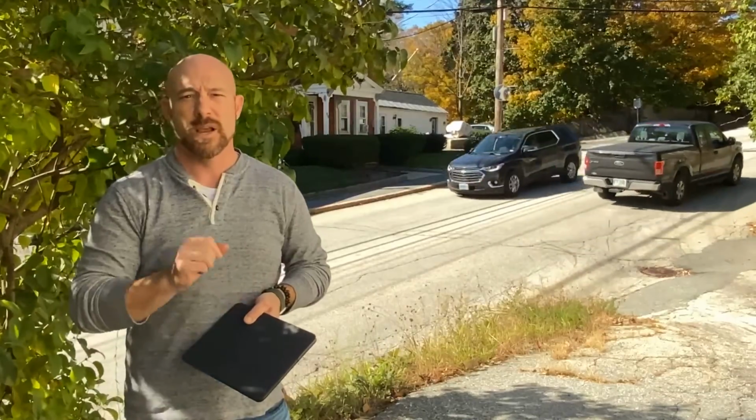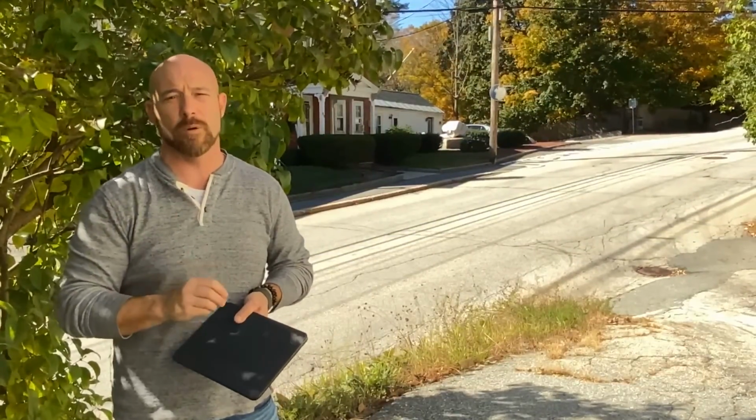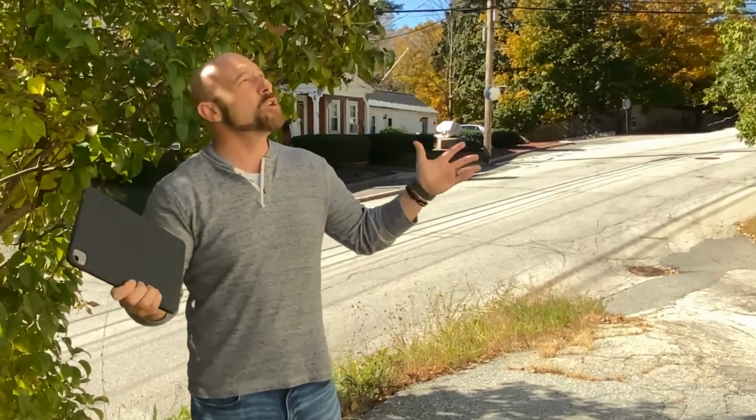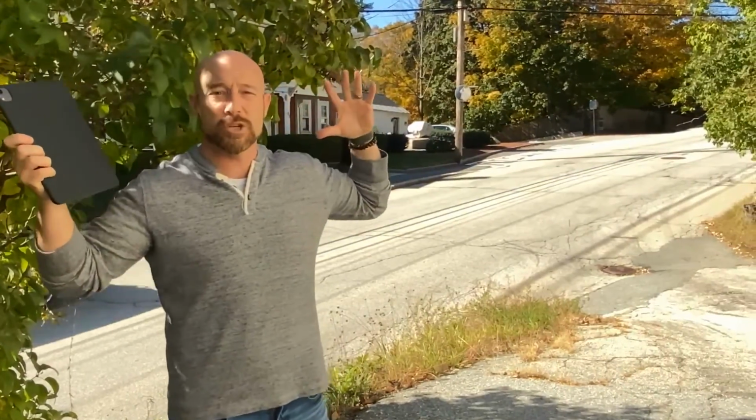So we're at a property that we're actually going to start demoing tomorrow. We already bought this property. It's a 4-unit home that we're going to make into just 2 separate townhouses. I'm going to go through the whole thing for you so you can get an idea of what I'm looking at as we go through the process. When I'm first walking up to the home, I'm taking a big picture of it.